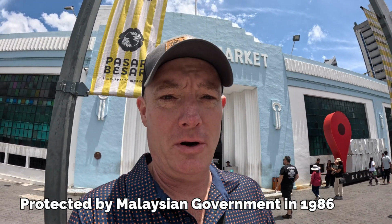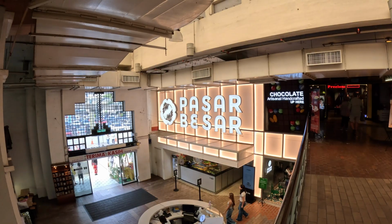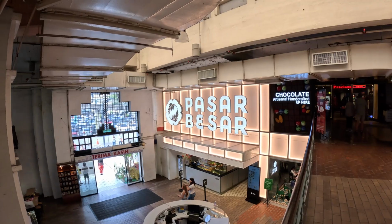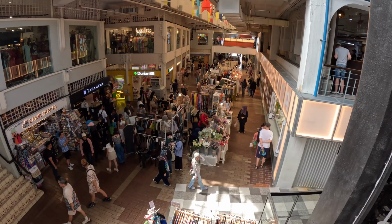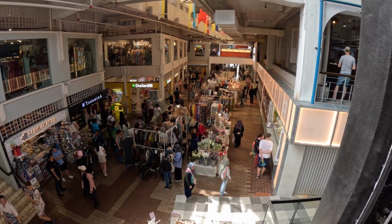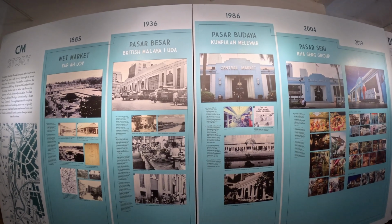All right, just getting out of the Central Market. If you're in Kuala Lumpur, this should be a must visit on your list. Absolutely phenomenal place. They literally have everything in there. They have a perfume factory, all kinds of clothes, jewelry, copper stuff. They even have a little museum historic site in there, and of course tons of food.